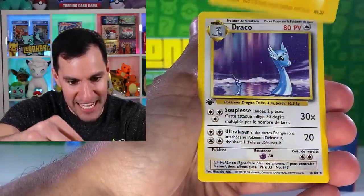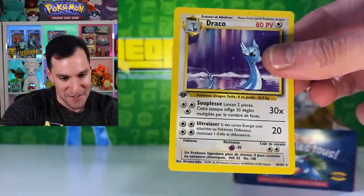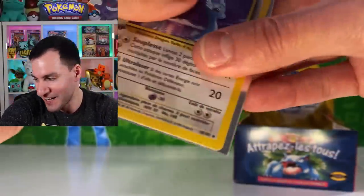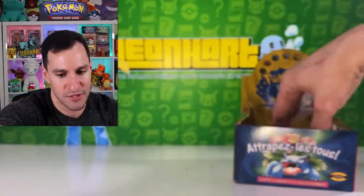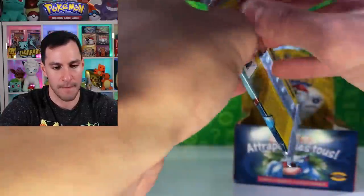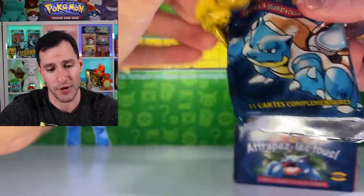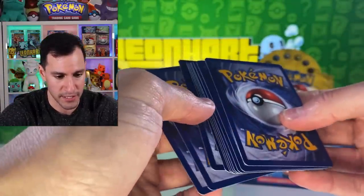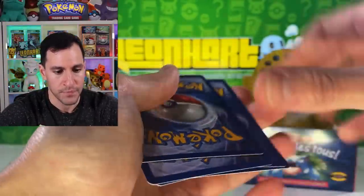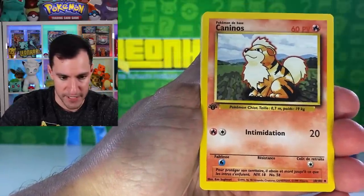Energy! And another Draco Malfoy for this one. Well then, two holos in this first edition base set box opening have been pulled. I'm curious, I don't know the prices off the top of my head for the ones that we have pulled. They probably will have been on screen. But Hitmonchan in English form first edition is a very difficult card to grade, and this one looks perfect.